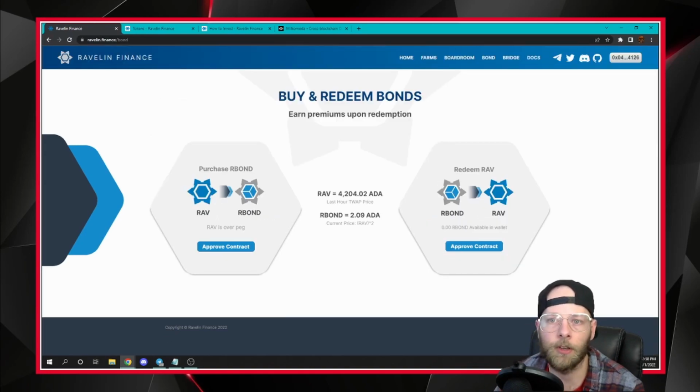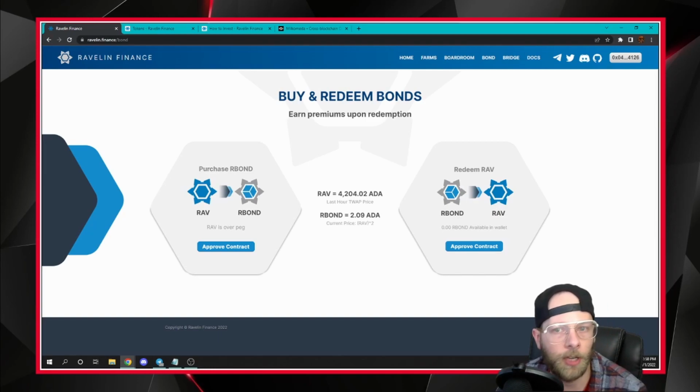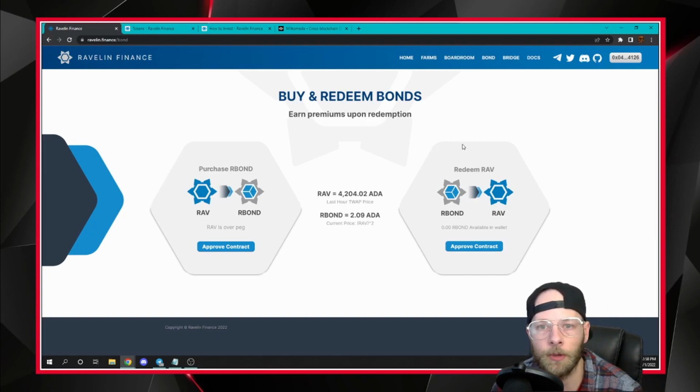So now let's look into the contraction phase. So what if the peg is lower than 1-to-1? Well, this is where the third native token comes in, called Rbond. This token comes into play when the TWAP, again, the average, of the peg falls below 1-to-1 and the contraction phase is triggered. The goal here is going to be to reduce the circulating supply to get us back to that peg. So how does the Rbond work?